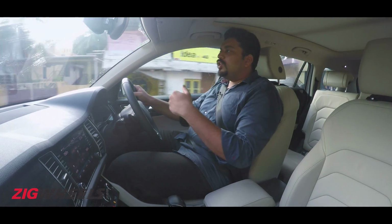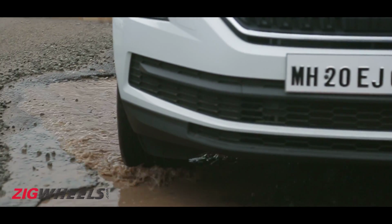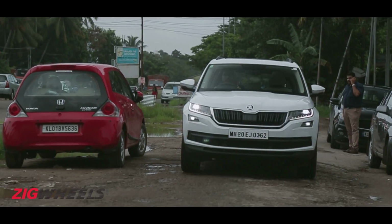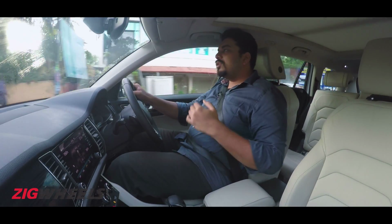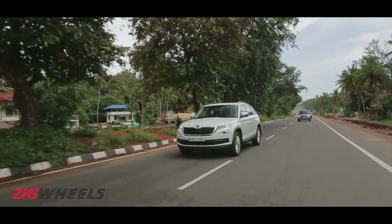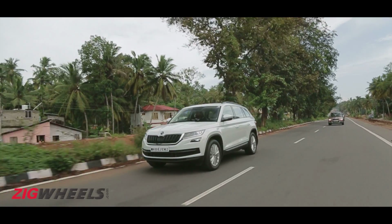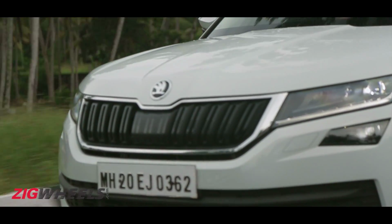At the same time, when you go over, say, expansion joints or smaller potholes, you can hear that thunking through the suspension. You can't feel it as much as you can hear it. But once you come across undulations, that's where it starts to become more SUV-like. So it's not perfectly flat through uneven sections, and you can feel quite a bit of the side-to-side movement.